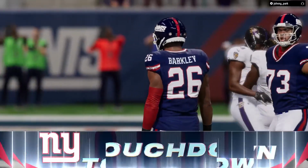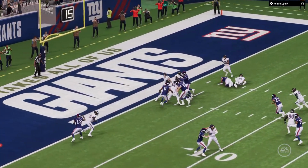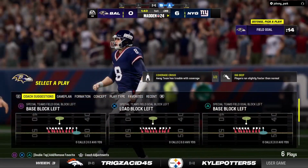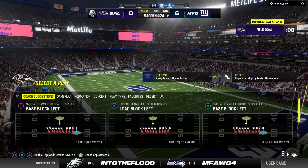Giants touchdown. Saquon Barkley, his third rushing touchdown of the year. And the Giants go nearly the length of the field and finish it off with 6 points. Some good running there at the end of the drive. He had the burst that set up the first and goal from the 3-4. He's in the end zone.